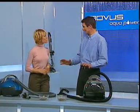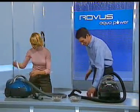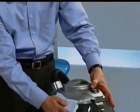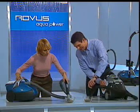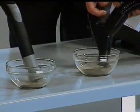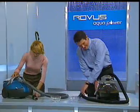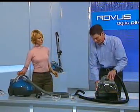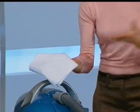That's right, and what we need to do is compare the water filtration systems. So what I want you to do is put a clean cloth over the exhaust system of that one. Right. I'll put a clean cloth over this one, and we'll just vacuum up this dirt that we've got in the jars in front of us here, and we'll see the difference, Karen. Make sure you vacuum it all up, that's it. Lovely. Now switch yours off, I'll switch this off, and have a look at your cloth. Wow, it's clean as a whistle.